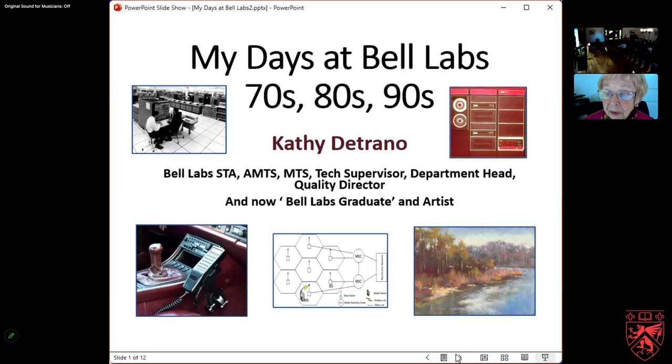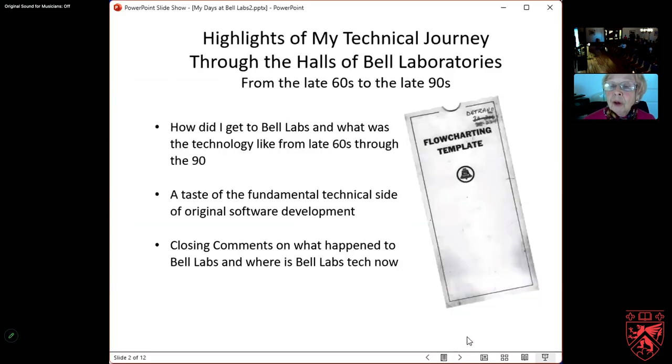Okay, so today I'm going to talk about what the technology was like then. I'll give you a taste of a couple of technical issues that I had to work on with original software development. And then I've got some closing comments on where Bell Labs is now, with respect to where it was back in the 90s when I left.